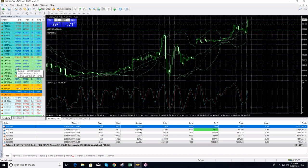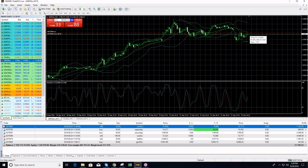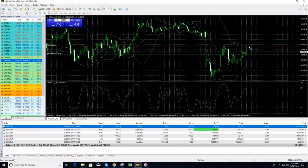So guys, we have two positions open on oil, sell positions. We have a buy position on gold and a buy position on silver. We are long on Italy 40 and long on DAX, waiting for the market to move in our favor. Currently, only DAX is moving in our favor. With DAX, I think I have to close now. No, I will leave it to hit our take profit. It's not that far.